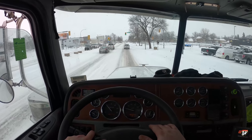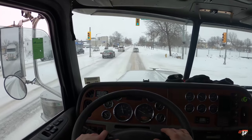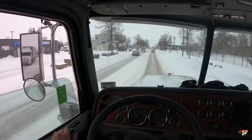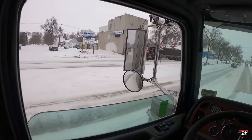Find a gear there. There you go. Look at that cab over truck over there. That's pretty cool. Old school. I don't know why these trucks behind me are in the left lane. They're clogging up all of traffic. Look at that though. That's nice.